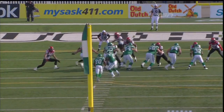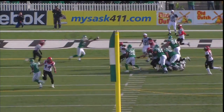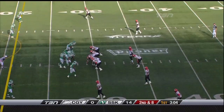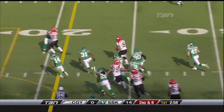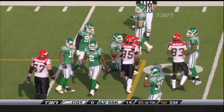Oh boy. Chris Getzlaff. Play action here. Durant freezes Calgary Stampeders' Justin Phillips. Enough time to get the football to Getzlaff. As Calgary looks at second and 8. Draw to Cornish. Got to kick it outside. And does. First down, John Cornish inside the 20.